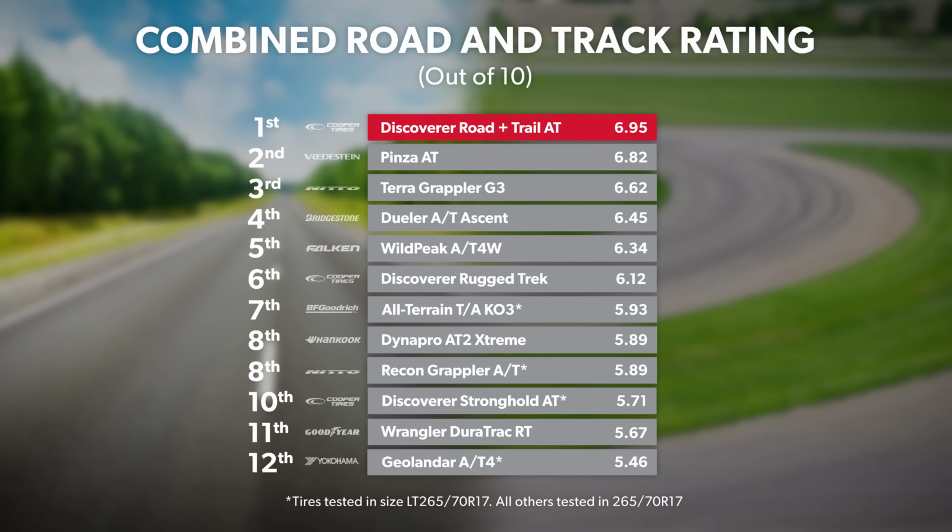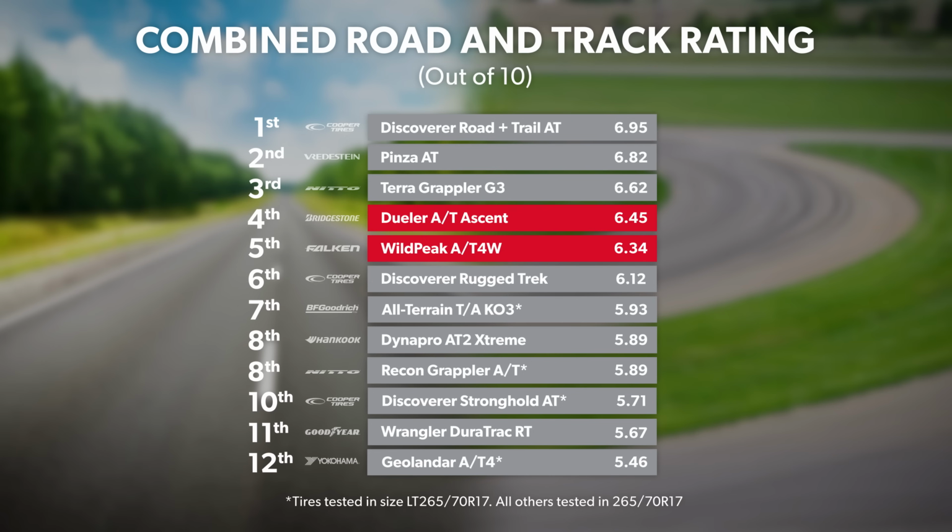Following closely behind, the Vredestein Pinza AT found itself at or near the top in multiple categories, undoubtedly helped by its on-road focus. With excellent objective traction, Nitto's TerraGrappler G3 secured a third-place spot and truly impressed our team with its capable grip, whether wet or dry. The Dueler AT Ascent, Wild Peak AT4W, and Discoverer Rugged Trek stayed neck and neck throughout each individual test, so not surprisingly, they were grouped closely once everything was tallied.